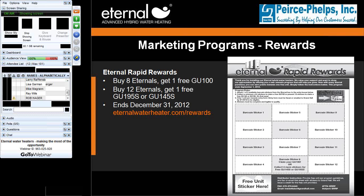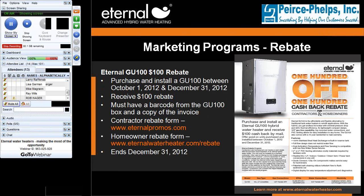The 3 models that Eternal makes are the GU100, which is our 100,000 BTU model, the GU145, which is 145,000 BTUs, and the GU195S, which is 195,000 BTUs. The second program that's being run right now at the same time is on the GU100 model. The reason it's only being run on one model is we're trying to focus the market more on where we feel the biggest opportunity is, which is as a direct replacement for a 40 or 50-gallon tank water heater.